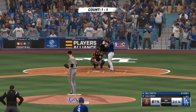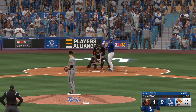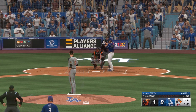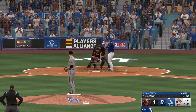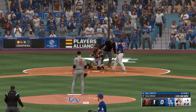And now a crucial opportunity to tie up this game with another base hit. And here's the catcher, Will Smith, at the belt and fires. And fouled off. Well, if he's going to do something special right here, it's going to have to happen with 2 strikes. Next offering misses down and away.